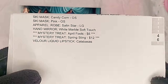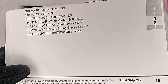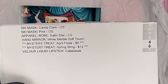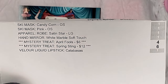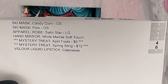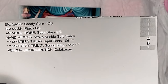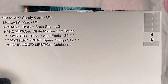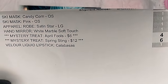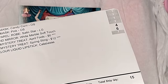Okay, so as you can see here, friendships, we do have 15 total ship quantity. So we ordered the ski mask, the candy corn, and the pink one during the sale time. And of course, I have the robe satin star, yes, in the size large, and hand mirror white marble soft touch. And I do have 4 mystery April Fool Street and 6 spring sting, yes.